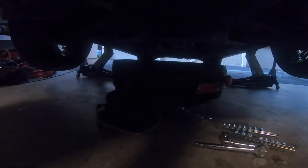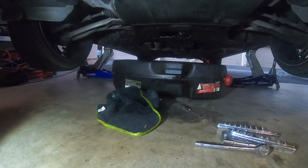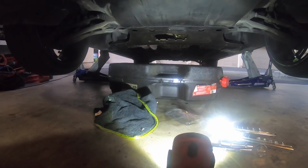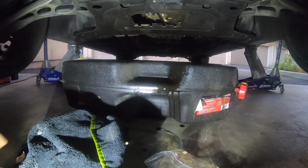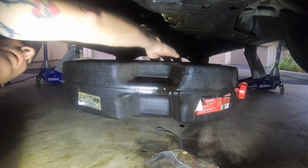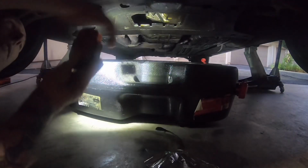We are going to head back to the bottom. It is still draining. So we're going to let that thing continue draining and we'll be right back. Alright, I'm going to get the drain plug now. We're going to change that gasket.